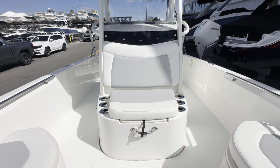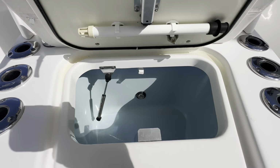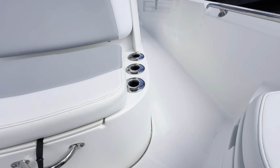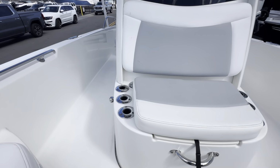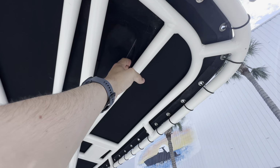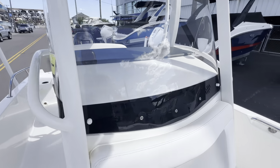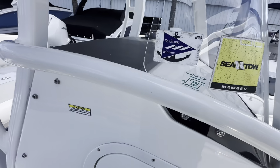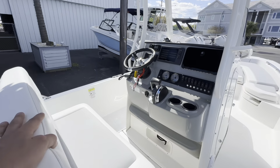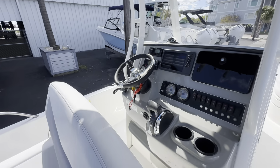Looking back at the console seat, you pull this, you've got access to your live well. You've also got 6 rod holders on either side of it, and the tips of the rods can easily fit through here if you want to open that up. It's just some Velcro. There is a console cover that goes around the helm and around this bench seat here, which has 4 different positions.